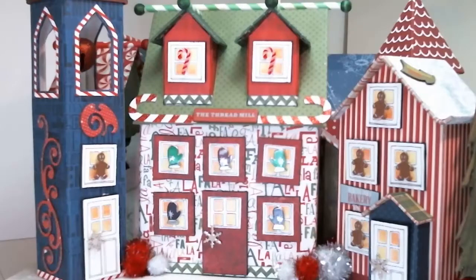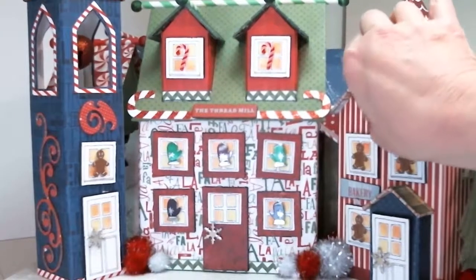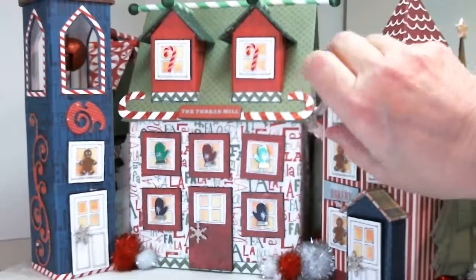And then from the striped candy stripe paper, I cut the window again, but then I just trimmed out just a little bit on the inside and made it about 1/8 of an inch wide, just to kind of frame out those windows. For each of the windows that holds a treat, I'll just show you with one of these, this little gingerbread guy.